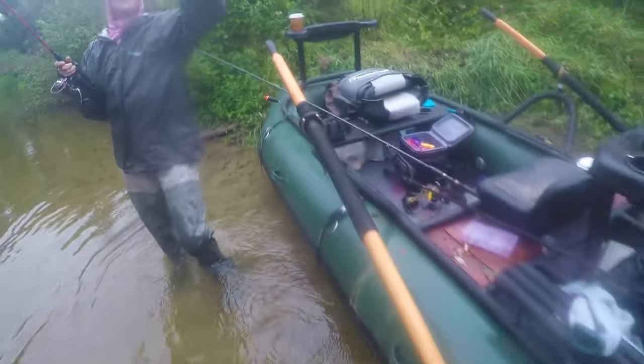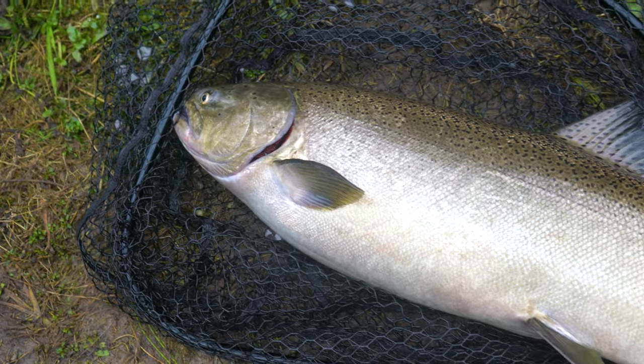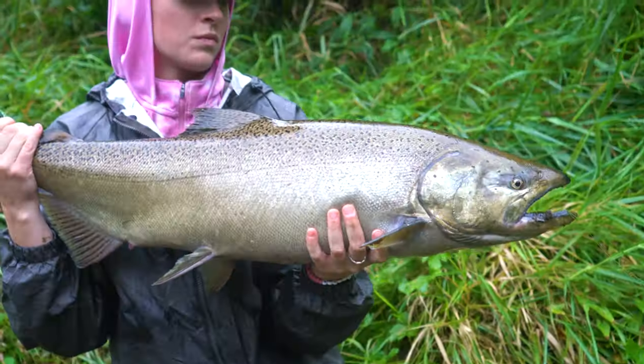Woo! What a fish. Hope I got that bobber down for you. Look at that thing. I'm all shaky. I didn't even catch it. Oh, I love it. Look at that thing.